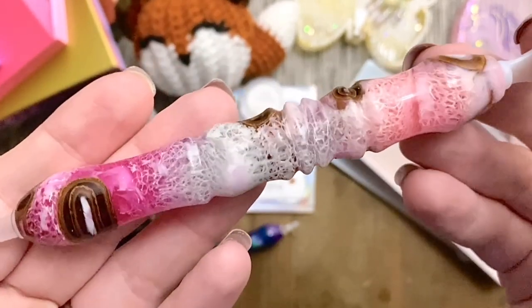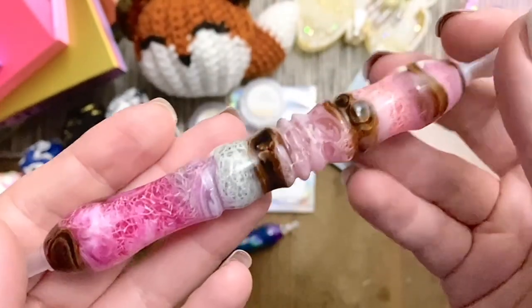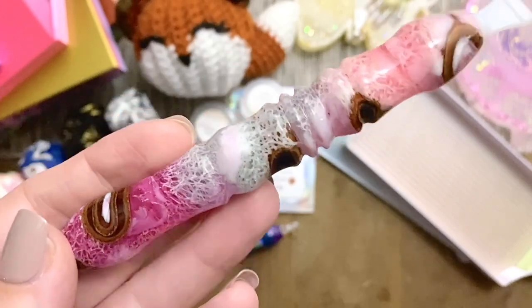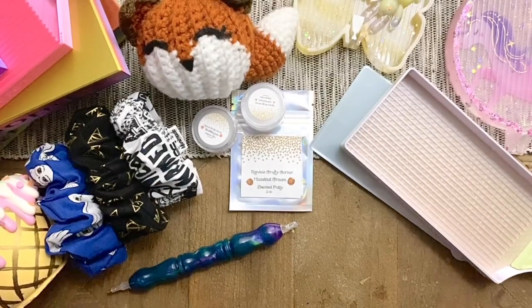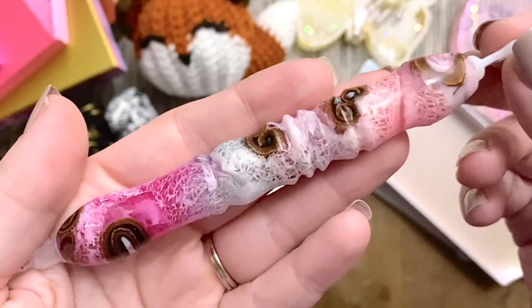Oh my gosh, I love, love, love. What is this? Sponge? These spongy pens, and this one being shades of pink. I couldn't resist. And what you're seeing here, yes, this is actual cinnamon. The pen smells like cinnamon. Isn't that so pretty? I love it.